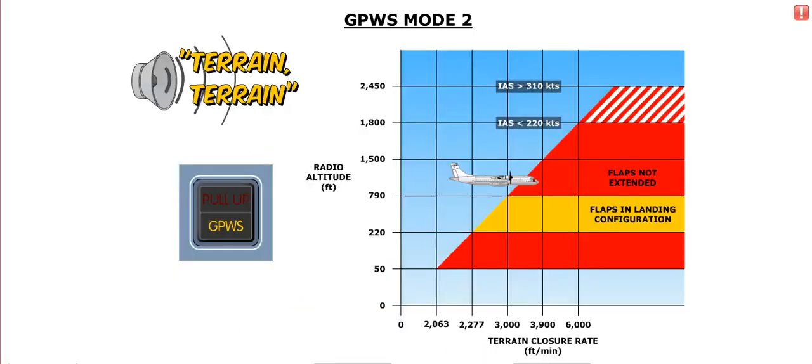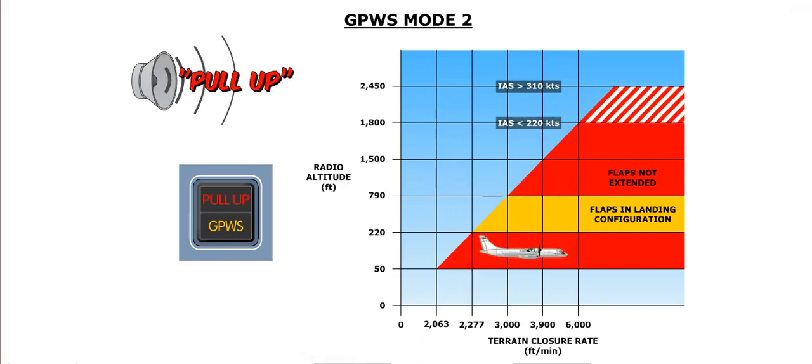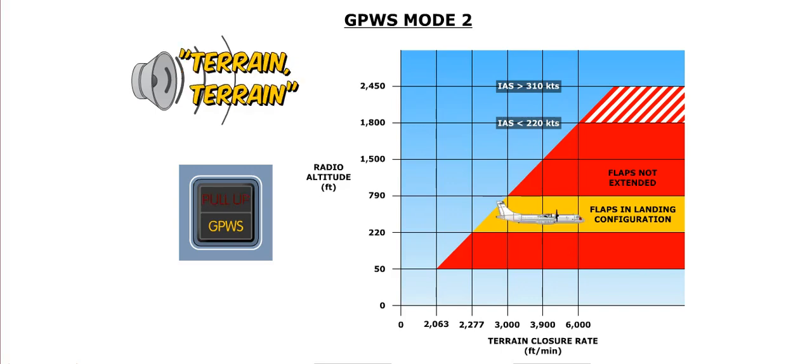Initially, the system will generate the terrain oral alert, and the amber GPWS caption illuminates. If the closure rate is not corrected, the EGPWS will eventually issue an oral pull-up warning, and the red GPWS caption illuminates. The oral warning is repeated until the aircraft's closure rate is reduced. During the correction, the pull-up oral warning will be replaced with the terrain oral caution.